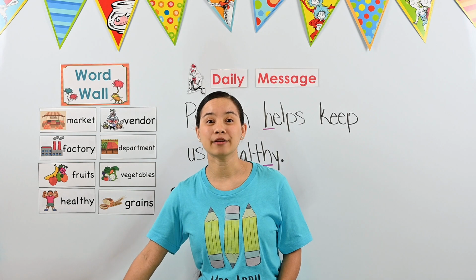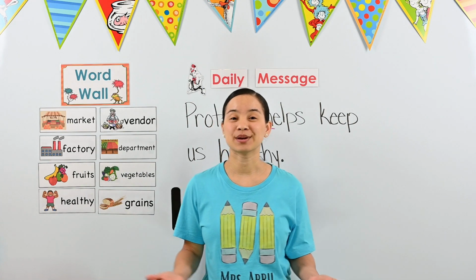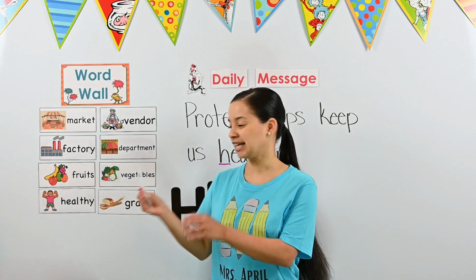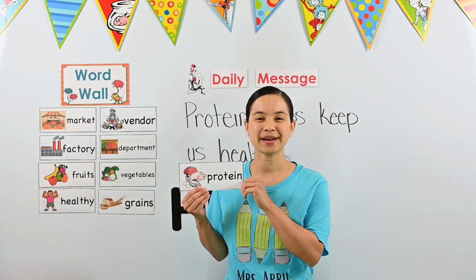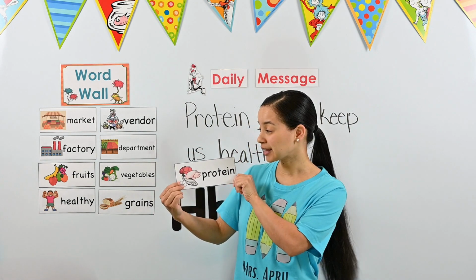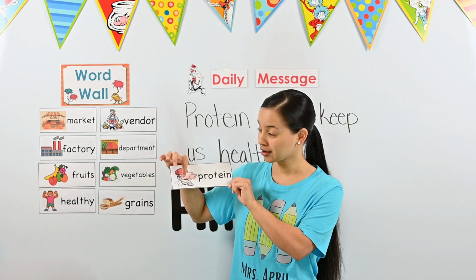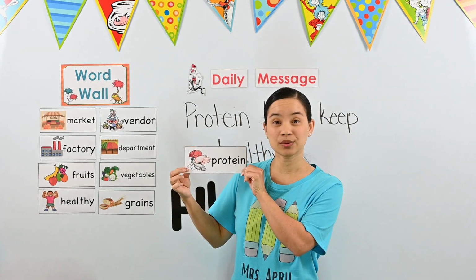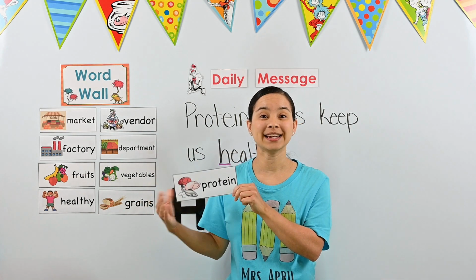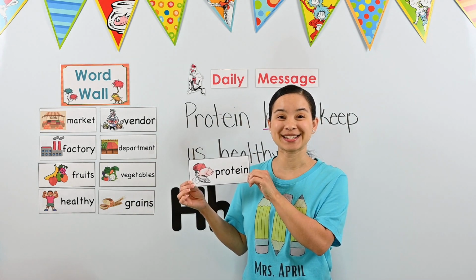Protein is something that we get from certain foods. Protein provides us with vitamins and minerals and nutrients that help keep us healthy. Our word of the day is protein. Can you say that? Protein. Great. Protein is something that we can get from different meats. I see a ham, a chicken, fish. We can also get protein from eggs. Protein is just another thing that our body needs to help us stay strong and healthy. Let's add the word protein to our word wall.